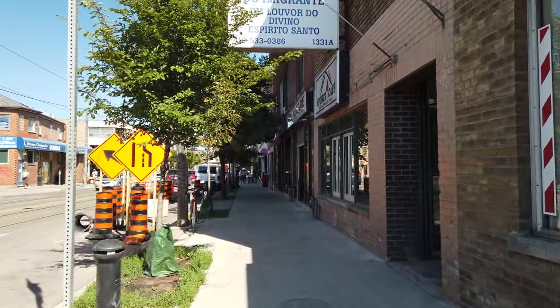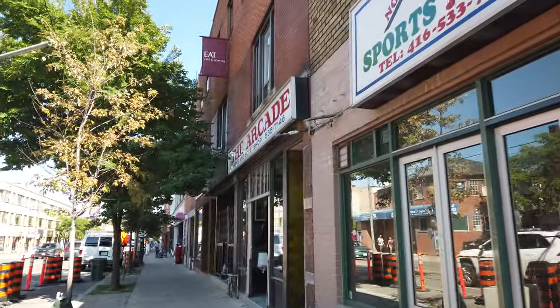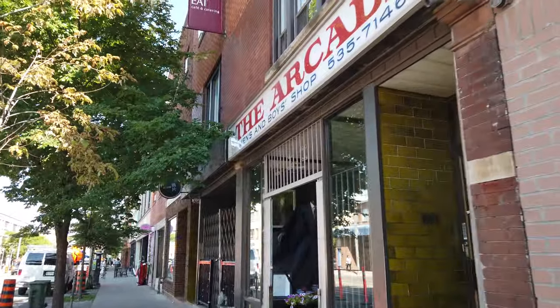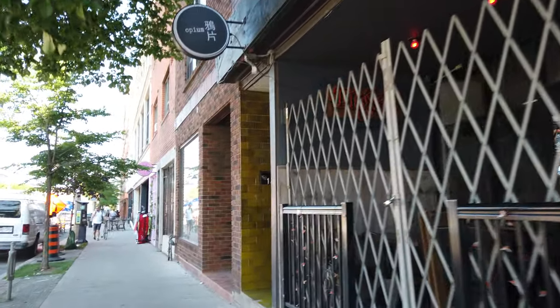This area has a bit of a partially gentrified feel to it. There's still a lot of mom-and-pop type stores and not so many chain stores.